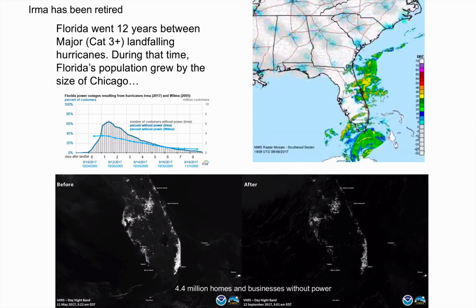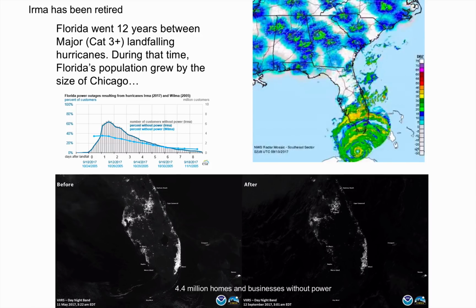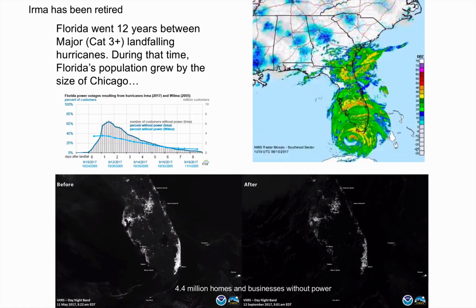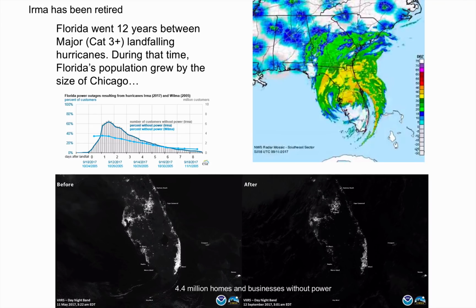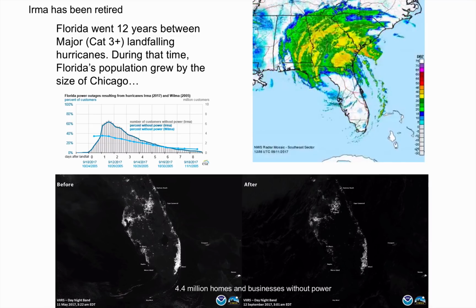Irma was quite interesting. Irma was a powerful hurricane, major, Cat 3+, when it made landfall. It had been 12 years since a major hurricane hit Florida, though. And during that time, Florida's population grew by over 3 million people. That's the population of Chicago. Not Chicago metro area, but Chicago alone.